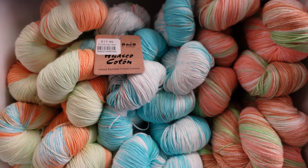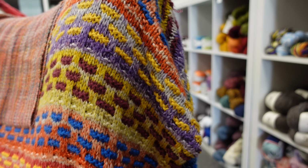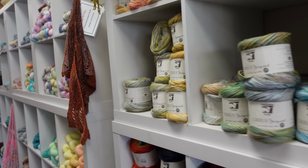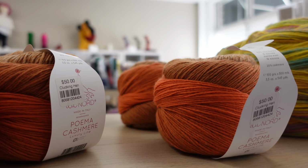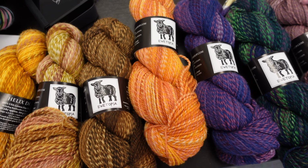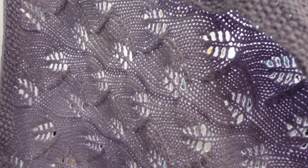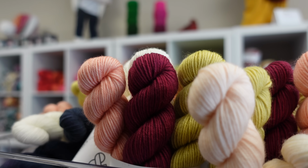The Clucking Hen Yarnery in Concord, North Carolina is unlike any other stop on the yarn crawl. This shop is full of personality with a lively, eclectic atmosphere that reflects the energy of its owner. Everywhere you look, there are yarns, notions, and surprises tucked into every corner. It feels a bit like a treasure hunt where you never know what you're going to discover next.